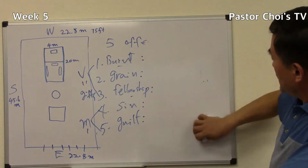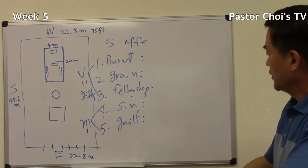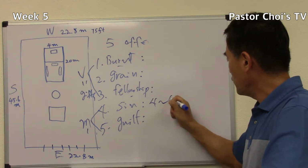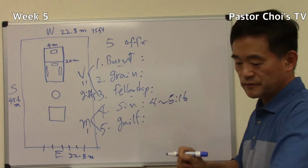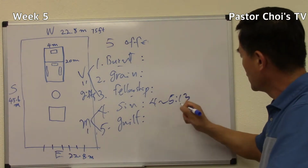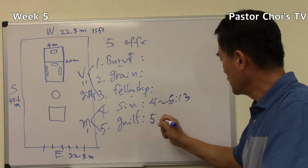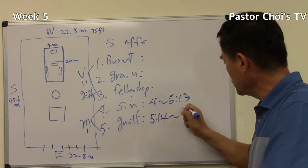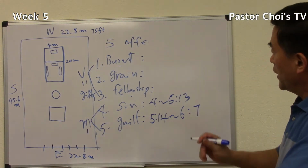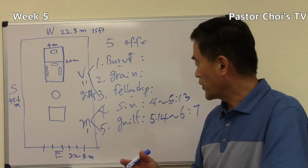And when we read chapter 4 and 5 and 6, sin offering is from chapter 4 through 5:13, and guilt offering is 5:14 through 6:7. And what is the main difference between sin offering and guilt offering?